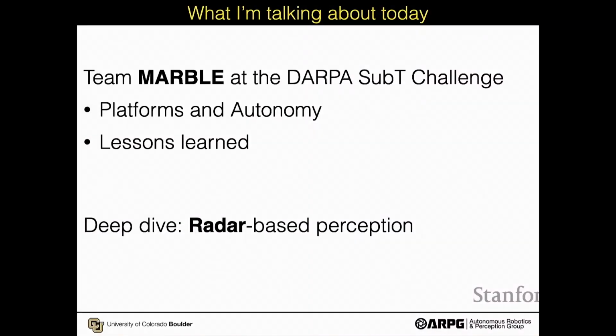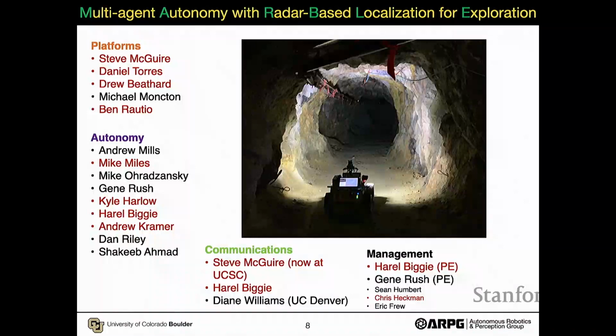So with that introduction aside, I want to talk a little bit more about what our team's solution was, how it evolved over time, why we had an eye for radar-based perception in this challenge, and maybe some next steps or where we would take this going forward.